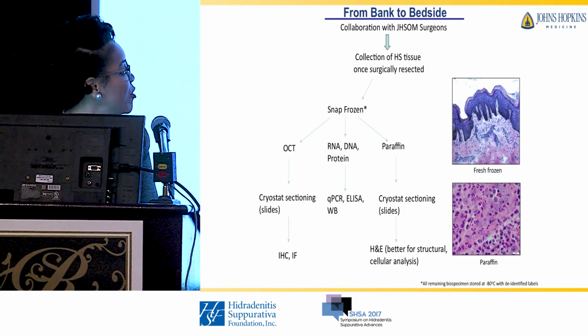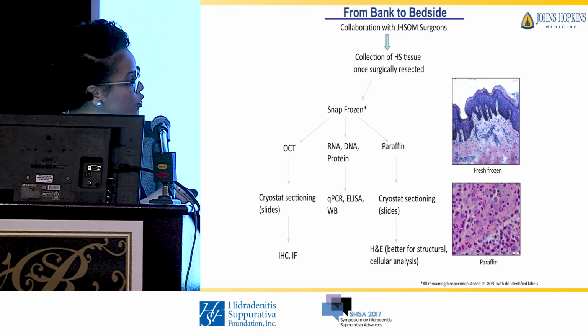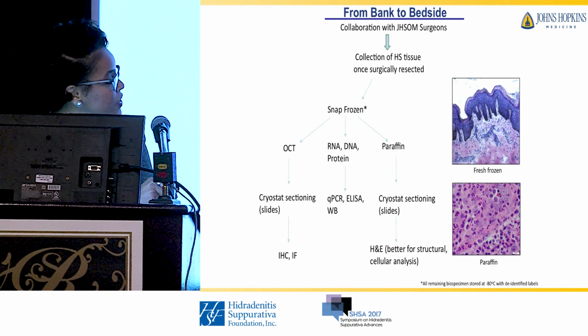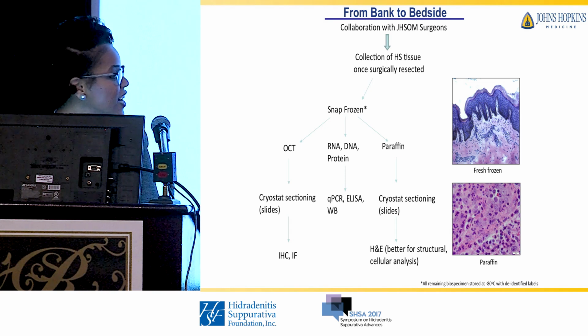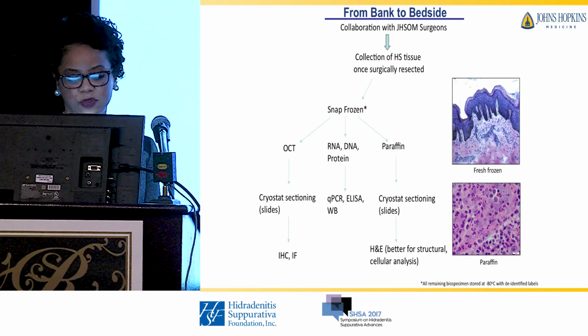And this is just an example. As you can see, the top here is a fresh frozen, where you can clearly see that there's a hyperkeratotic epidermis here, and you can see that there's an inflammatory infiltration, but I think you can appreciate even more so on this paraffin section, you're actually able to see the cells that are infiltrated in the tissue lesions. So that's why we always do a section for the paraffin as well.